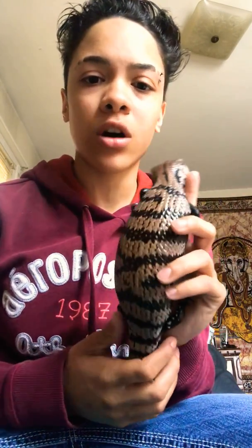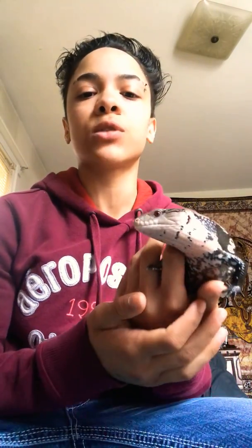And as you can see, he is flicking his beautiful blue tongue. They are called blue-tongued skinks. Despite most reptiles, blue-tongued skinks don't have very many defenses. As you can see, they have long, slender bodies, very short, stubby legs, and they're ground dwelling. So when a predator comes, what a blue-tongued skink would do is open their mouth very wide and flash that blue tongue.